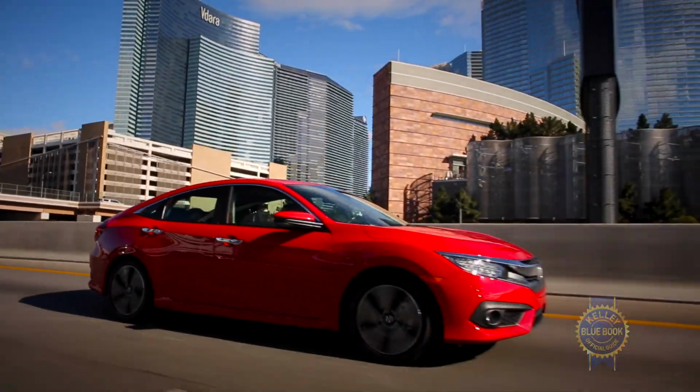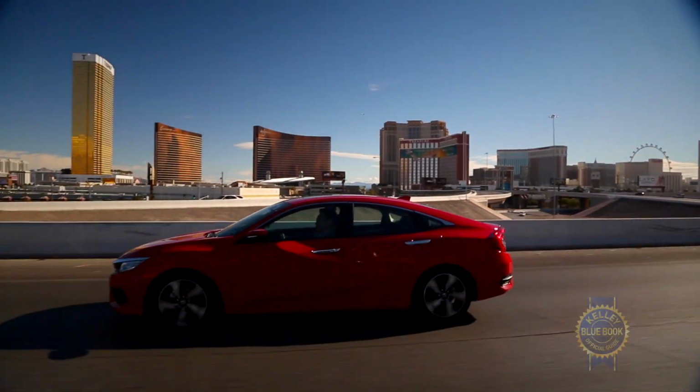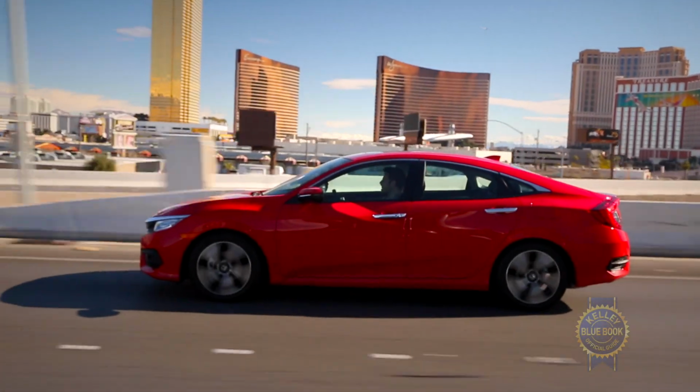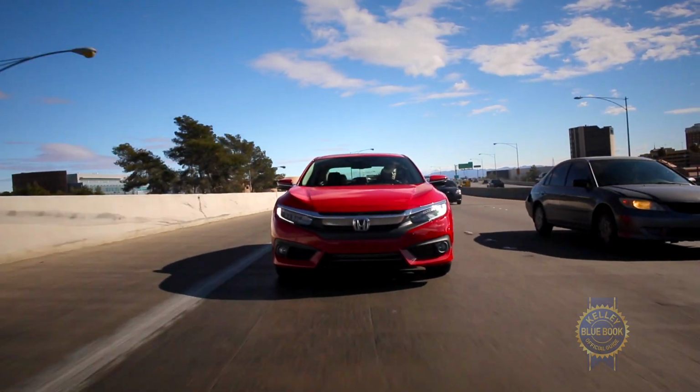Now in its 10th generation, the Honda Civic is weirdly free from compromises. It's both fun and frugal, youthful yet completely responsible. Warning, the next few minutes might feel like a Honda love fest, but not without good reason.